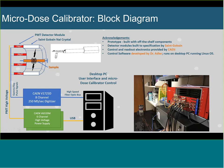So anyway, I went to Saint-Gobain. Saint-Gobain, with my help, developed this sodium iodide photomultiplier detector module.